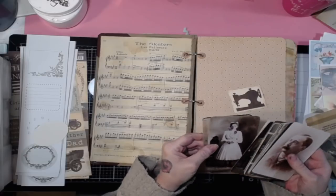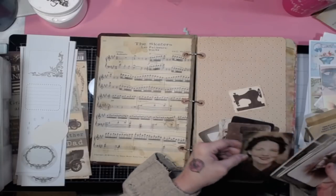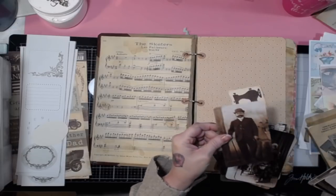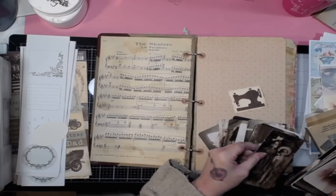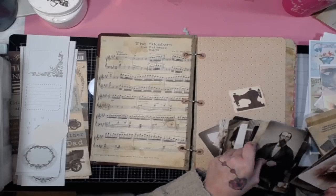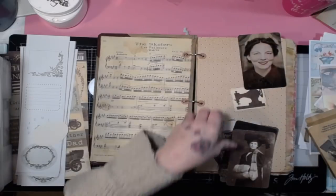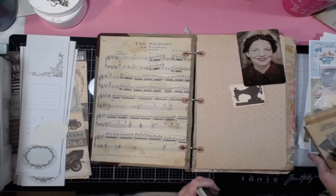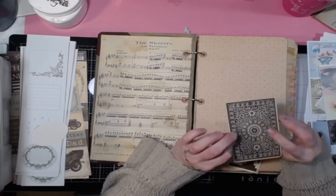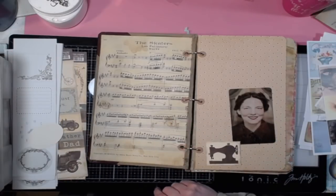And I got these of those Tim Holtz pictures. Let's see. This one here, where is it? This one, I think I want to use that one. So I think what I'm going to do is put this in like a pocket thing or a tuck thing. I'm going to use this and something else.